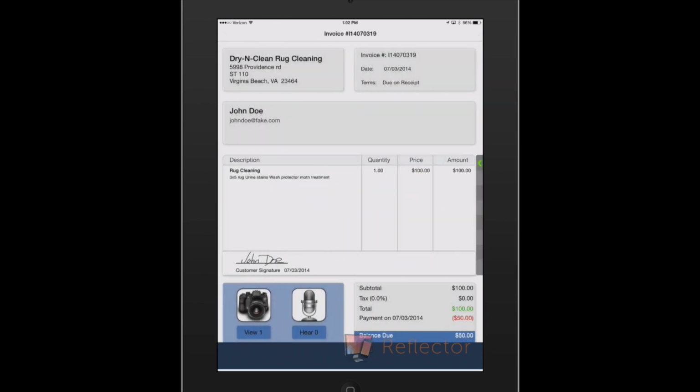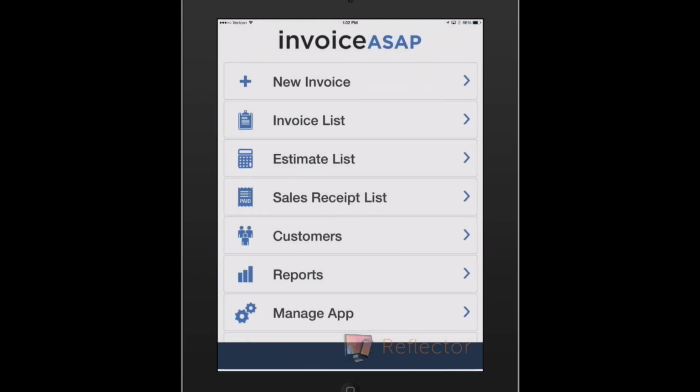It'll take you right back to the invoice. Notice on the bottom right hand side it shows total was 100, they paid 50, it shows the date that they made the payment, and it shows what their remaining balance is. At this point you're 100% done with the client. Client can actually leave, the job could be completed. Let's say they come back 3 or 4 days later to actually pick up the rug.